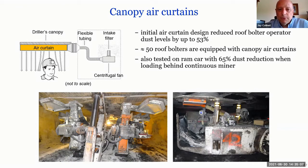There's about 50 roof bolters now in the US that are equipped with a canopy air curtain. You can see it installed on the machine on the left bottom photo there under each canopy. And we've just recently, again, before the pandemic, tested this on a Ram car with blowing face ventilation, because shuttle car operators or Ram car operators with blowing face ventilation are in the return air of the continuous miner. And while they're loading, that's the greatest dust exposure that they get. And we installed this unit. You can see the orange unit installed there on the operator's cab on this Ram car. And we got a 65% reduction during loading when it was behind the continuous miner.